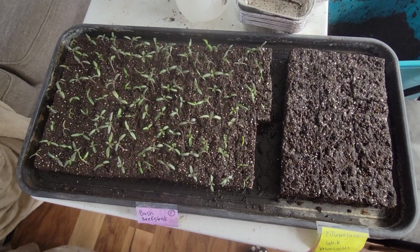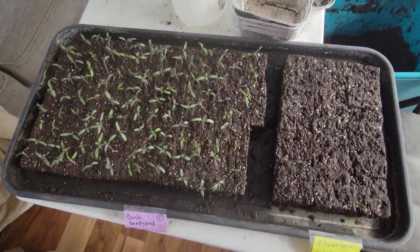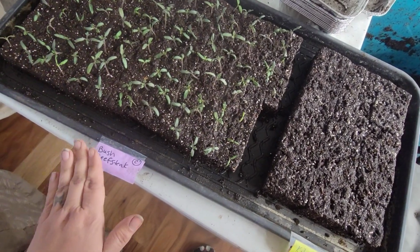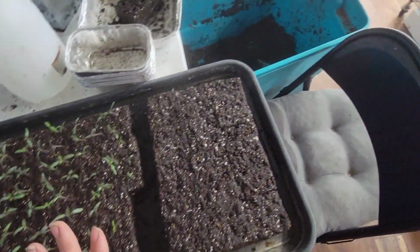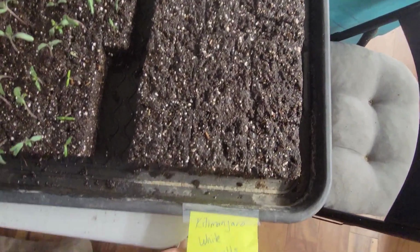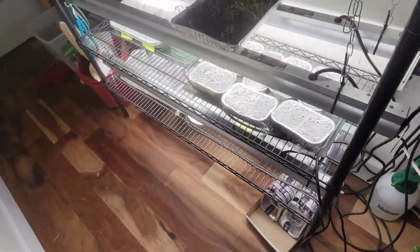Okay, so March 1st, I up-potted the bush beef steaks. We have 122 of them. And then, because I don't want them mixing with any other tomatoes, I put marigolds. So these are the Kilimanjaro whites, because the oldest said smart, because I already had a casualty.